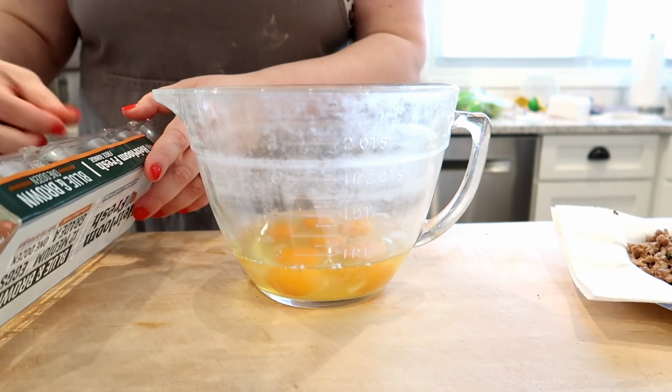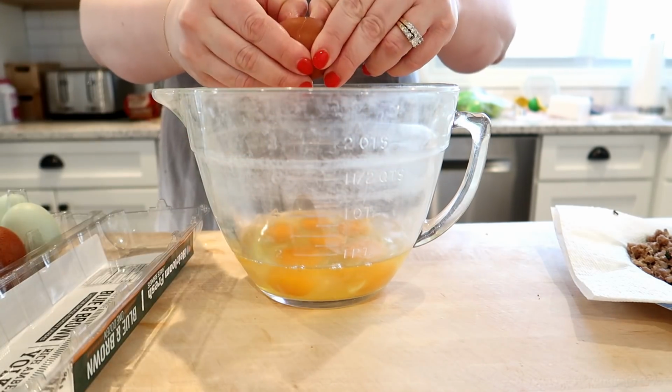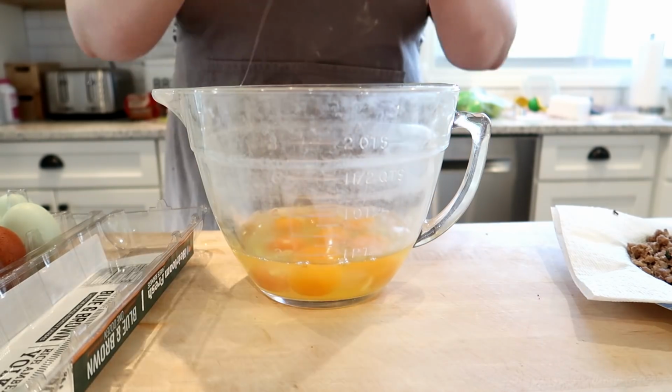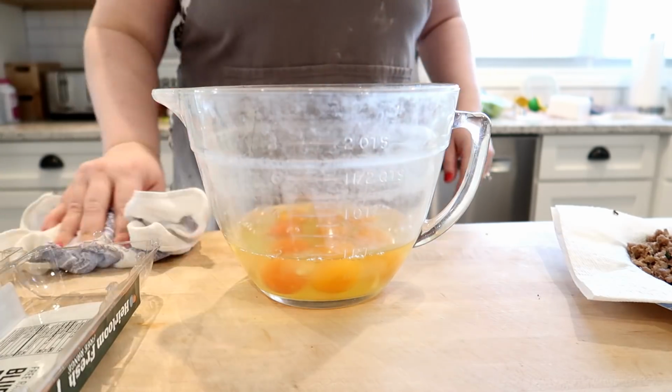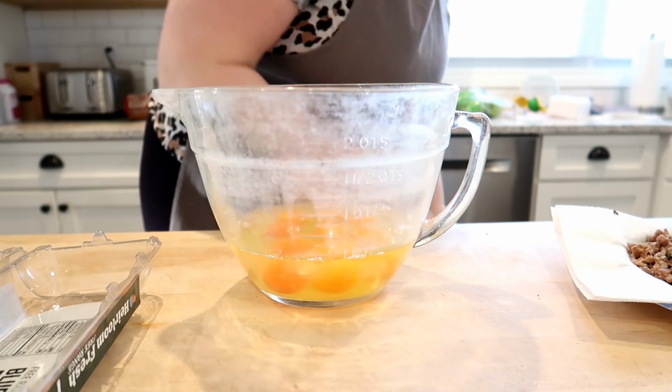You can use any type of cheese that you want for this. It's very versatile. You can also add in veggies if you want. I tend to like to keep mine simple with just sausage and cheese, but that is totally up to you.